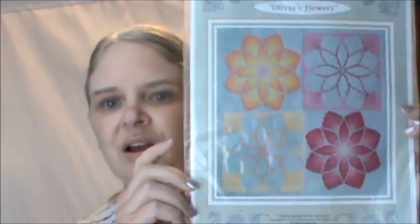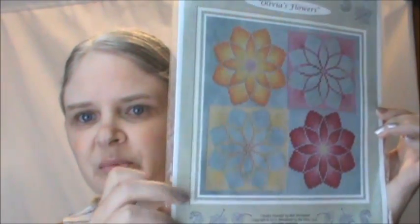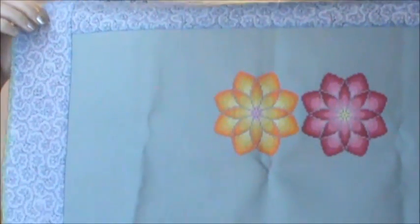So there it is. The other thing that I have to show is actually a new start. You guys haven't seen this before. I started it while I was up in Wisconsin. It's inspired by this pattern, Olivia Flowers by Whispered by the Wind. I've decided to arrange it a little bit differently. So this is what I have so far.